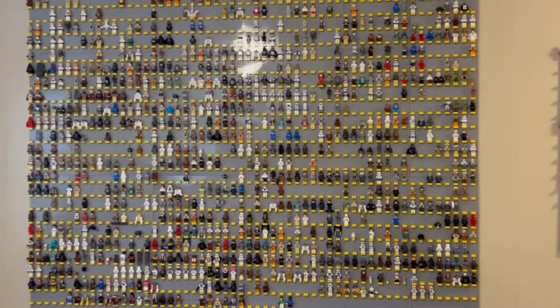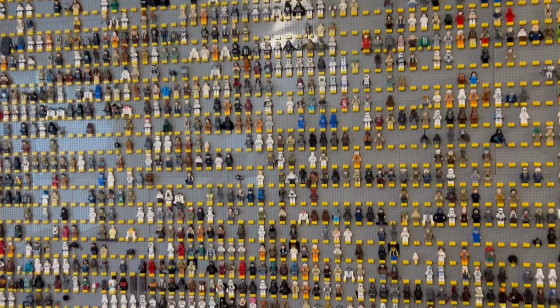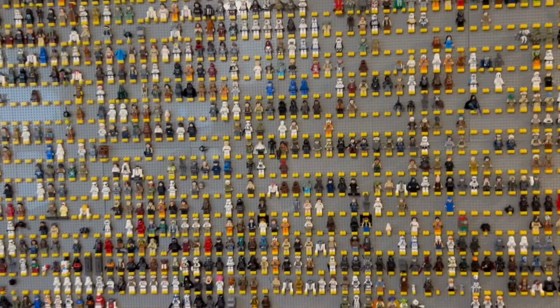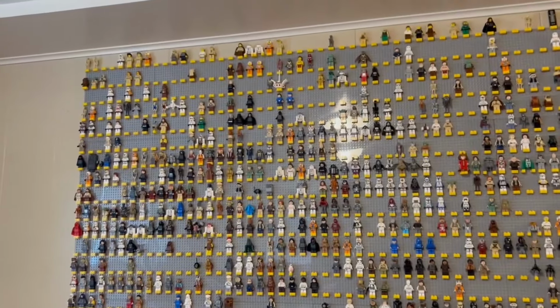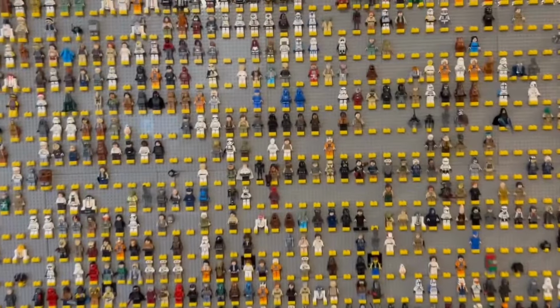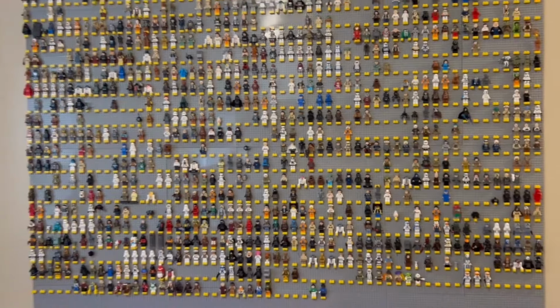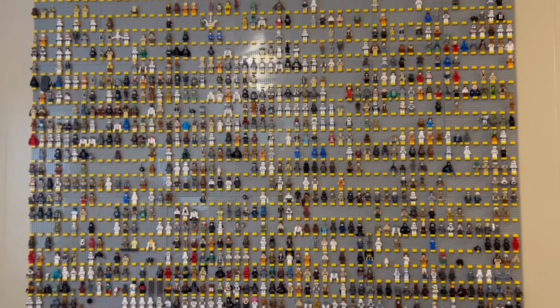This is my Lego wall, and as some of you may know, I'm working on collecting every Lego Star Wars minifigure ever made, and I've made pretty dang good headway. Up at the top there are the oldest guys they made, and down at the bottom are the newest guys, and every space is a guy I still need. But I've got a good chunk of them now. I'm pretty proud, pretty fortunate to have a lot of them.